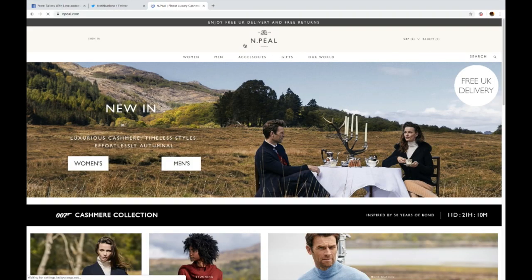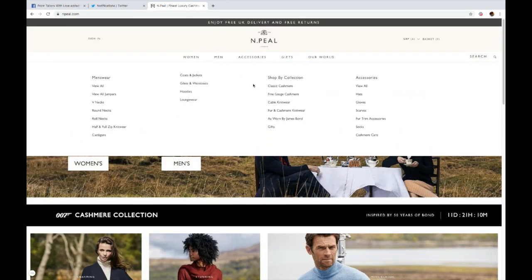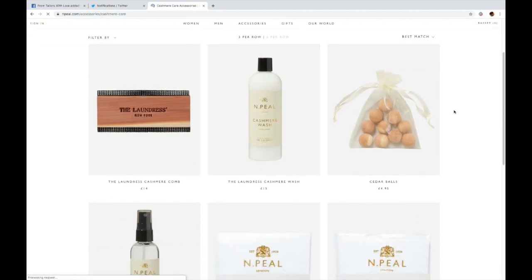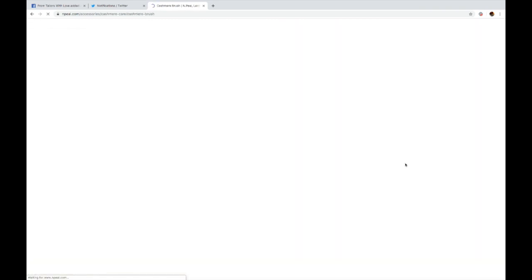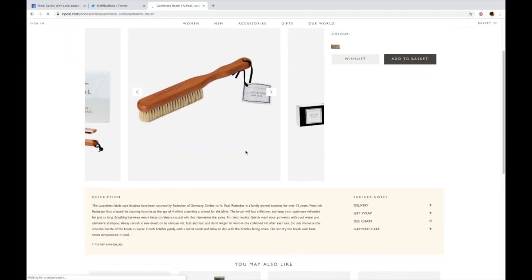But this is to be expected from a cashmere garment, and this is 100% cashmere. And N.Peal are really good in this way because they do have a lot of the products on their website: the cashmere care, the combs, the brushes, the creams, etc. They even have the bags where you can store your garments in, so that will prevent all the moths getting to it. So I'm going to definitely be investing in that.